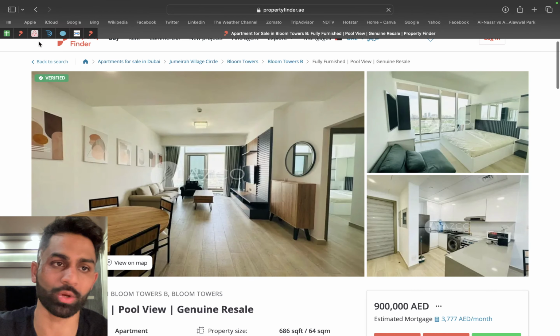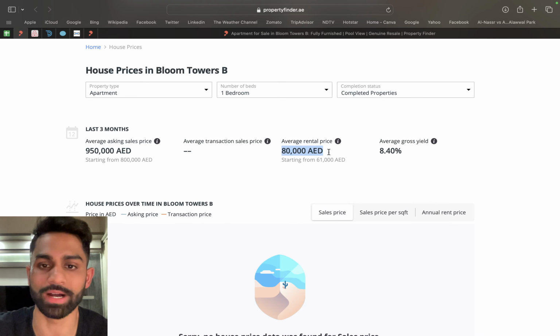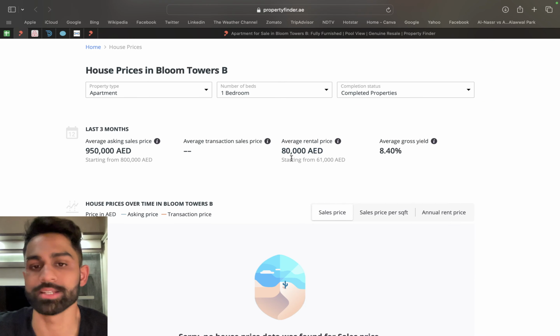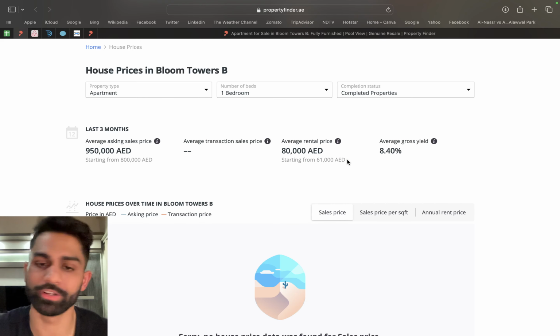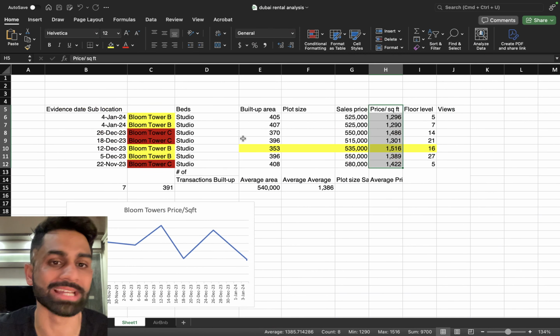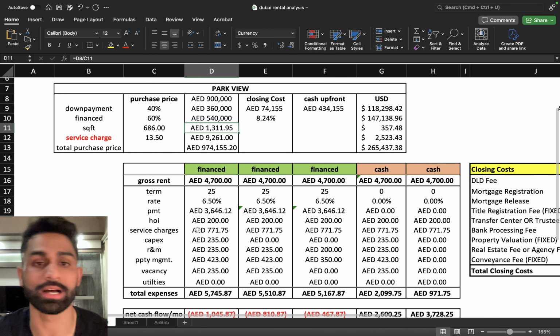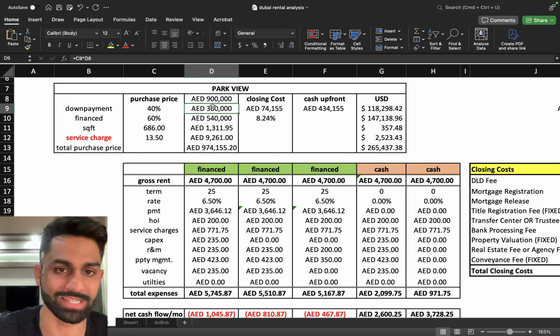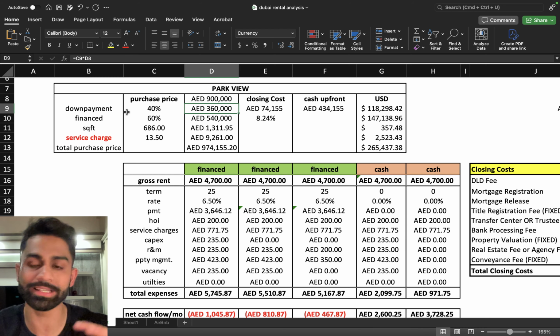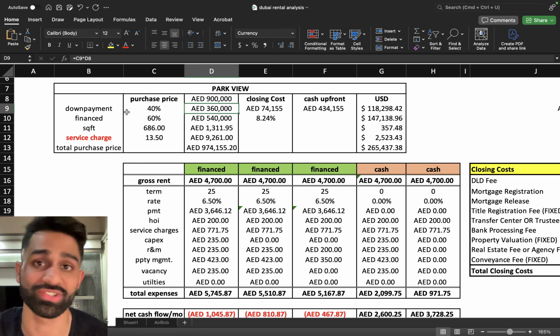We're going to go back over to the rental analysis here. 80,000 is the average rental price, starting from 61,000. I'm going to go a little bit on the lower end because I want to be conservative here. So let's just plug in 70,000 as the rent. Again, 60% is going to be finance, 40% down payment, because that's the norm here in Dubai. Your first deal can be 20/80, but every consequent deal has to be 60/40.